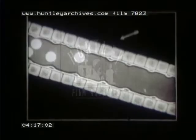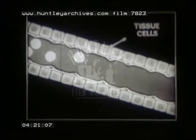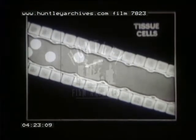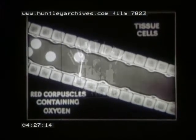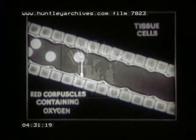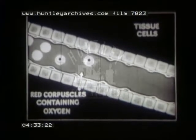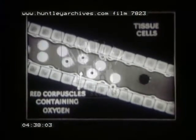The body is largely built up of cells. Here are red corpuscles loaded up with oxygen arriving at some of the tissue cells of the body. The corpuscles give up oxygen to the cells, and they then go back through the heart to the lungs to take up some more oxygen.